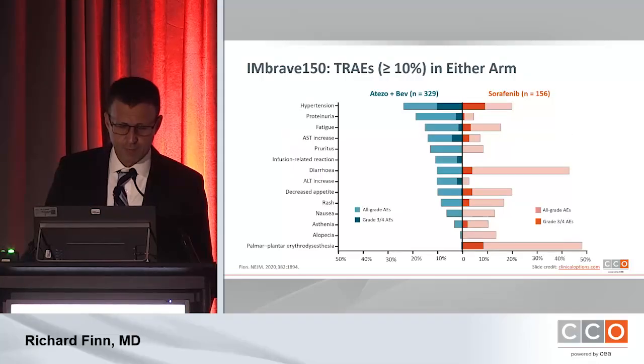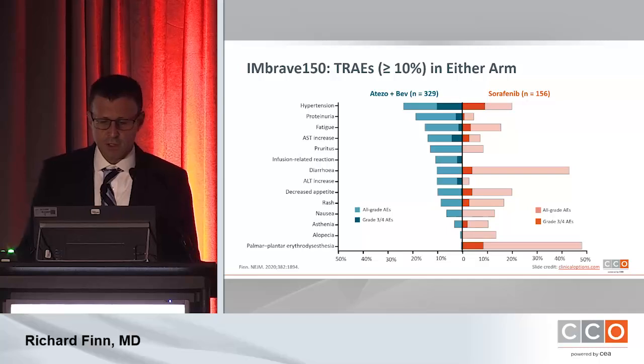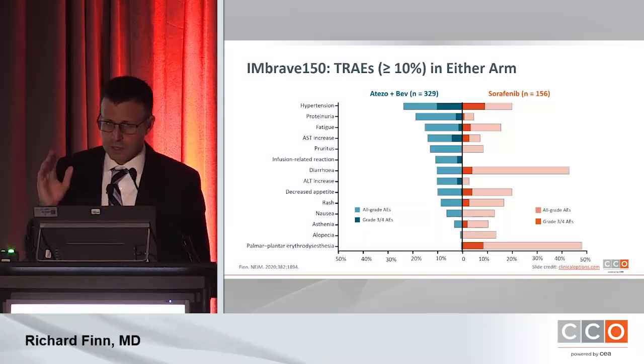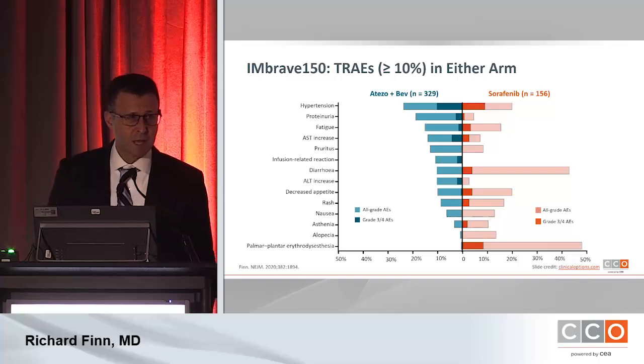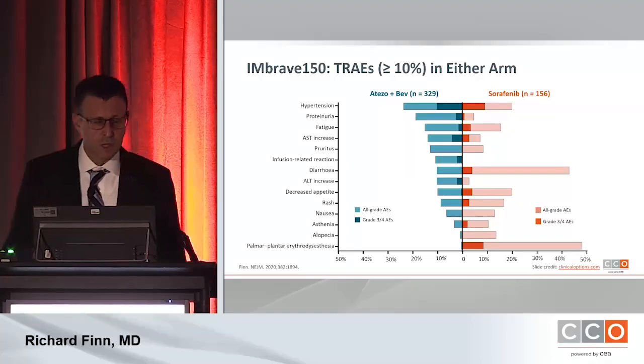Here you see the treatment-related adverse events. Certainly, most of the AEs we see with atezo-bev come from the bevacizumab component, hypertension, proteinuria.